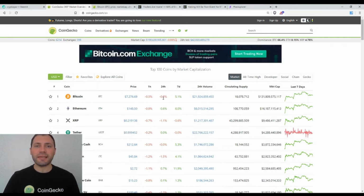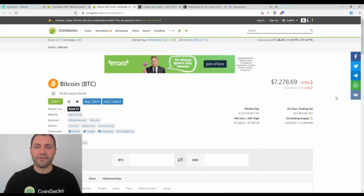The same price dynamic has been followed by the rest of the major cryptocurrencies such as Ethereum, XRP, Bitcoin Cash, Litecoin, etc. So it's kind of boring on the cryptocurrency market if we analyze the price movements. But since today is Monday, and usually on Mondays I analyze the price chart of Bitcoin, let's have a look at the price chart of Bitcoin, because I think there is some very interesting candlestick formation and technical patterns to mention.